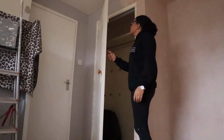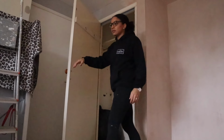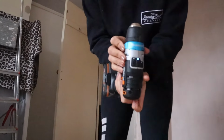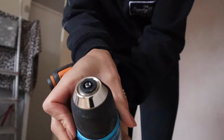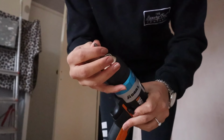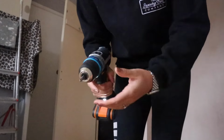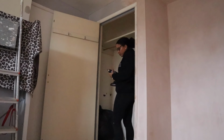I want to take this door off, so I'm going to take it off the hinges and then clear out the inside. Using my trusty AI Works drill. This thing is so clever. It'll open up the chuck to hold your piece in place, and then you turn it the other way and it locks it in place. So you don't have to do it all yourself if you're not confident in that. And of course I've put the wrong side in.